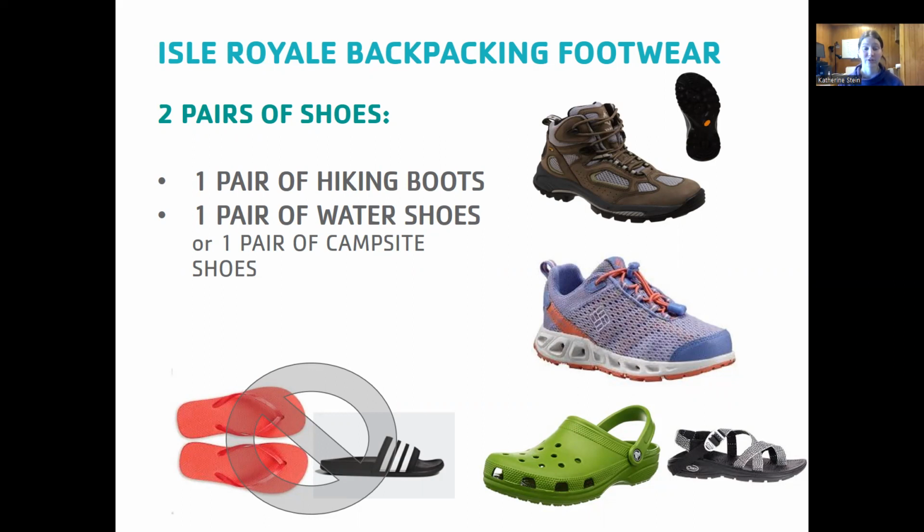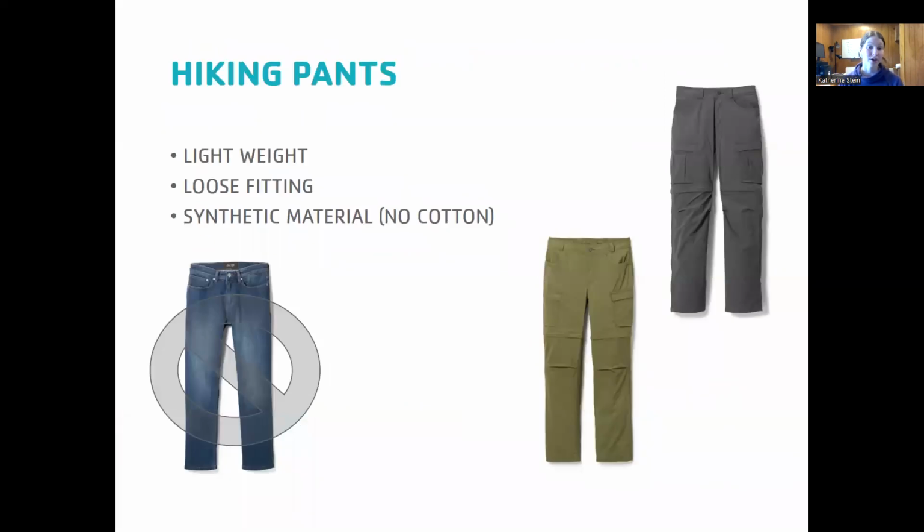Please avoid bringing flip-flops or slides, as these can fall off and increase the risk of a foot injury, which will make hiking all those miles much more unpleasant. This summer, we're also encouraging all of our participants in backpacking trips to bring a pair of lightweight hiking pants. These are predominantly as a form of bug protection.